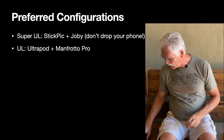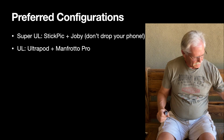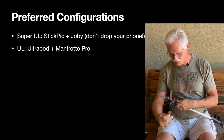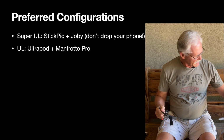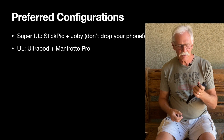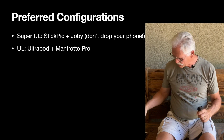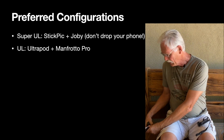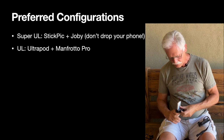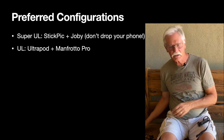For a lightweight configuration, I like to carry the UltraPod and the Manfrotto clamp. This one weighs just a little bit more, but it really gives me lots of different options here. I still really like my UltraPod for its versatility and lightweight, and I really like this clamp. This clamp is super sturdy and does a great job of holding my phone without ever letting go. So I never have to worry about my phone coming out of here. So that's my lightweight configuration.